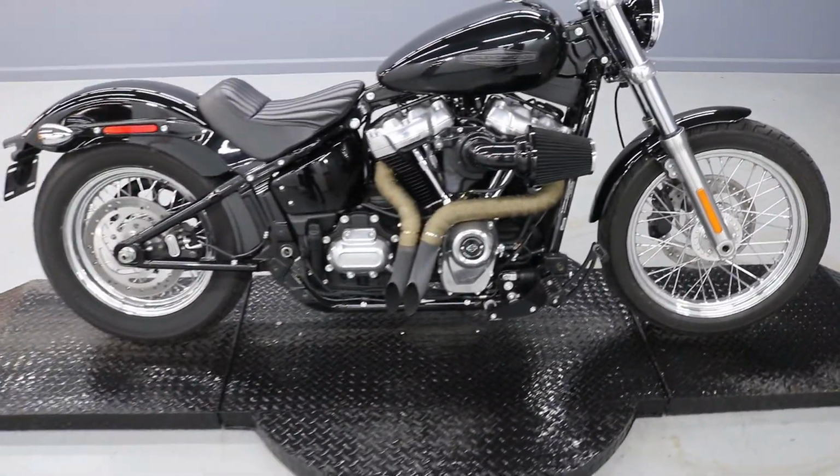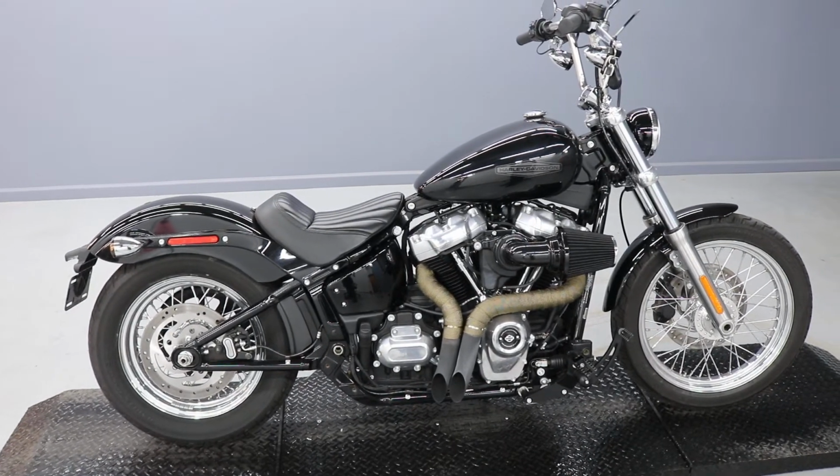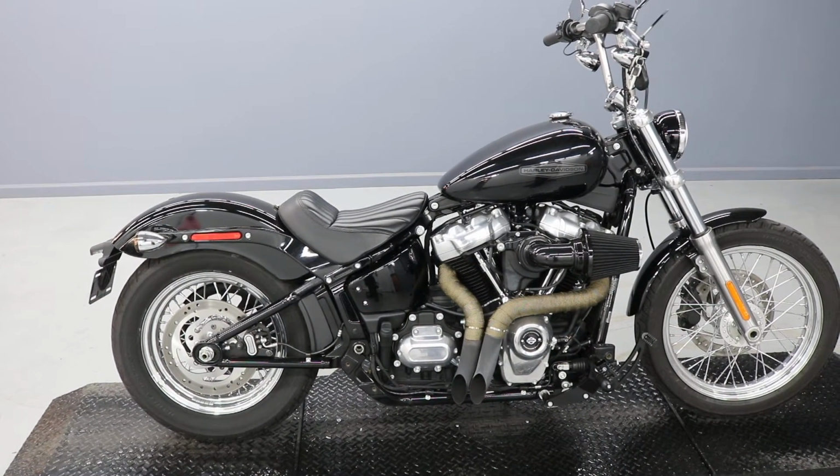It's a truly unique bike. If you're looking for something a little different, a little bobber-esque, come on in, check it out.